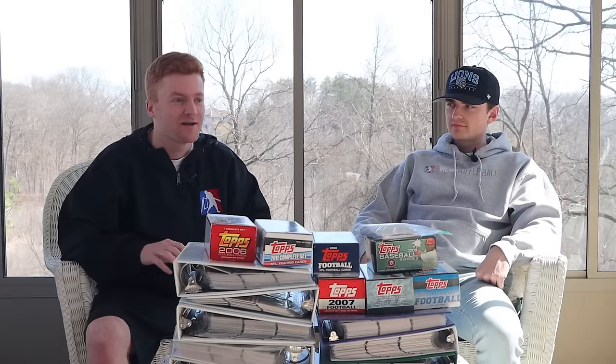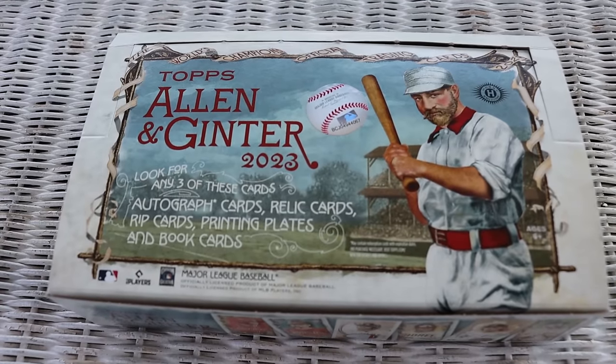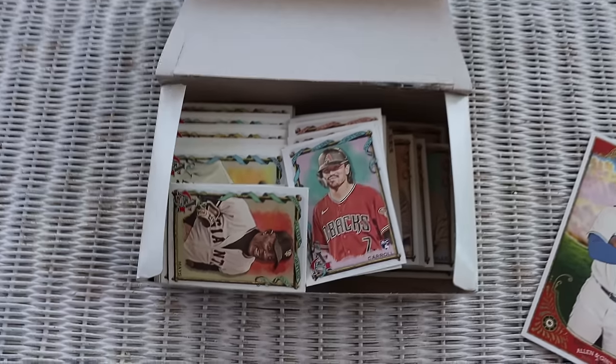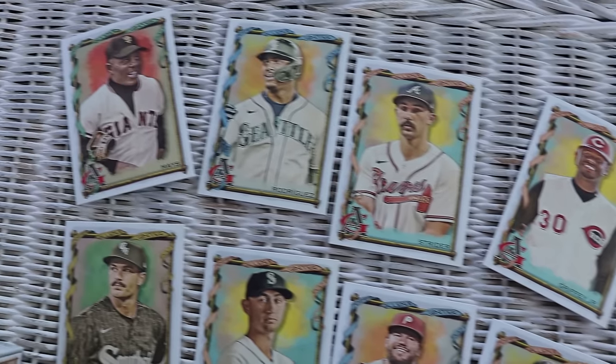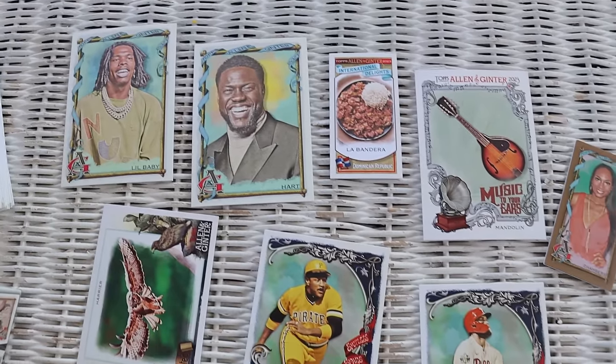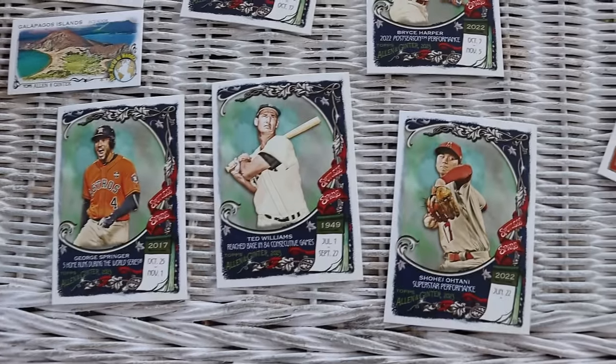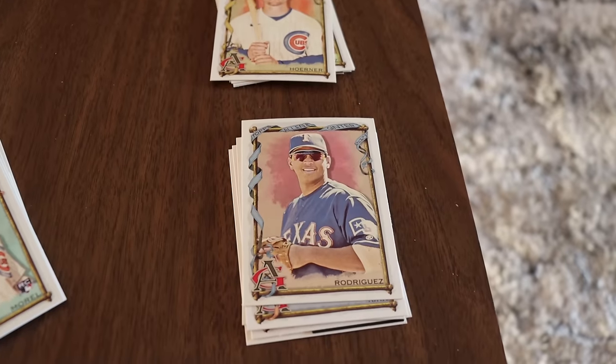We'll get more into why it was pushed back a year in just a second, but the Allen and Ginter set, for those who don't know, is a retro-themed baseball card set with not only current and former MLB players, but also non-baseball playing athletes, influencers, musicians, actors, inanimate objects, landmarks. It's a fun and bizarre set that kind of strays away from their flagship sets.